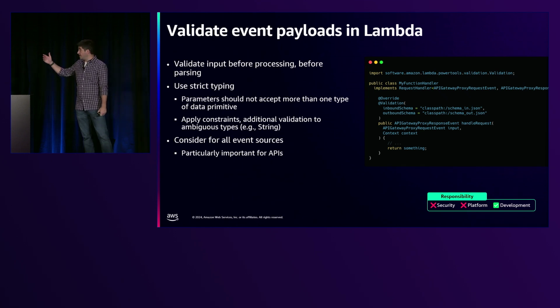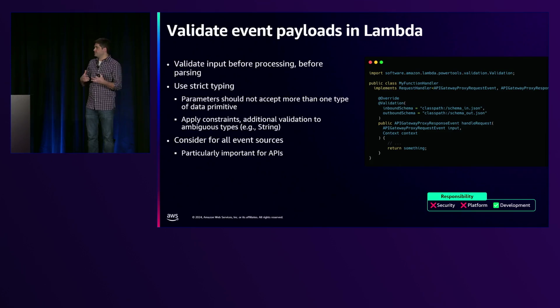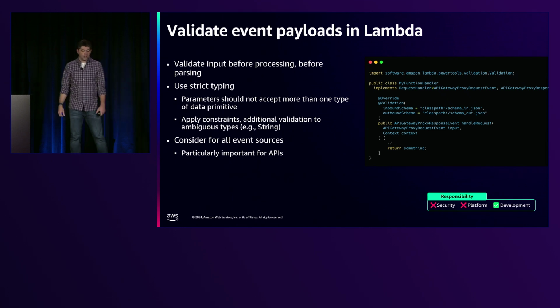And it has an input validator. This is showing it in Java, where we specify the schema of the input in JSON. In TypeScript, it's using Zod, for example, another open source package. But it will actually check the payload, and it will throw an error if it doesn't match what you expect. You could also consider strict typing. A service like AWS AppSync, for example, which is managed GraphQL, has more strict typing. Or again, you can use some of the modeling in API Gateway to do this. I am a big fan of using this across all of your event sources where you can. It's a great way to catch problems, too.